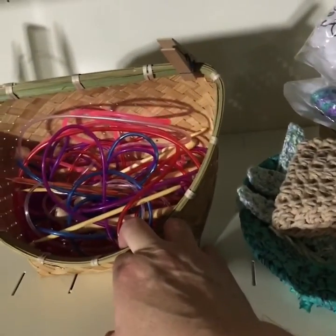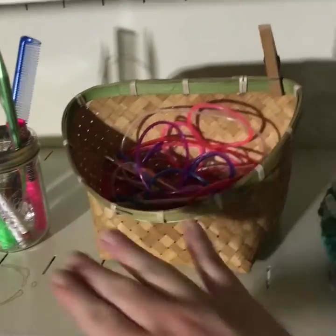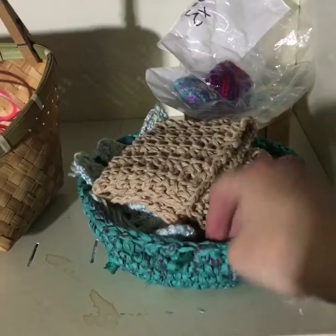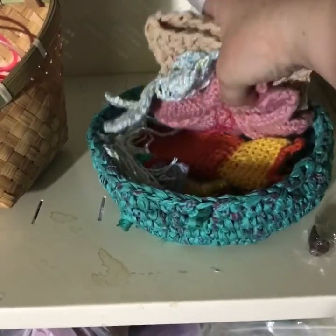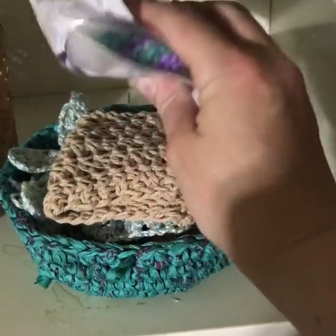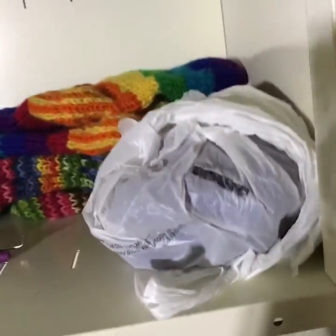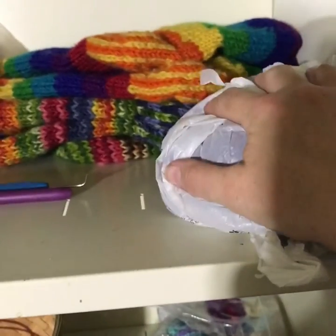This basket here has my long Tunisian crochet hooks, which more on my hooks and needles and stuff in another video. This is that Darn Good Yarn silk bowl that I made. It's got some finished objects in it that I have made. Back here, those little smell me blocks, which they still smell amazing. And then that little balloon thing is empty. There's nothing in it.